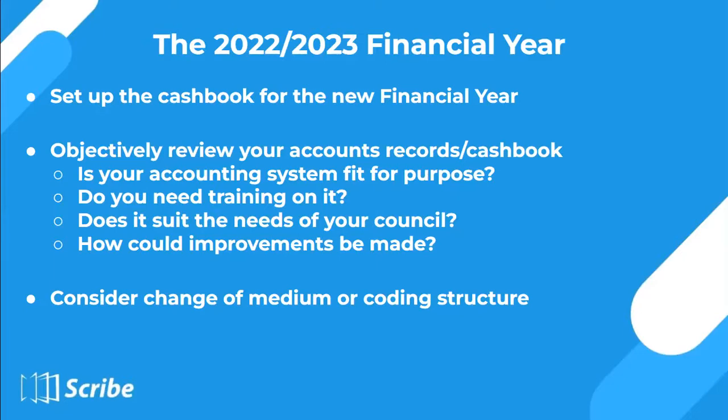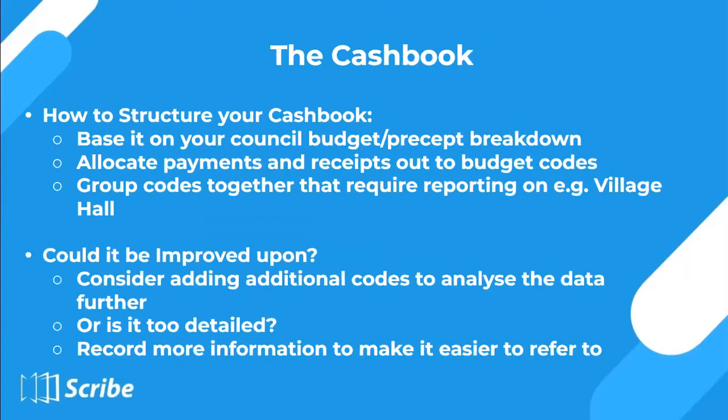The coding structure is also really key. When thinking about how to structure the cash book, I'd advise you to base it on your council budget or your preset breakdown. I've seen lots of cash books and often they don't bear any resemblance to the actual budget held by the council. So the budget is nicely set out line by line, code by code, with a budget allocated to each line. The cash book doesn't reflect that, has lots of different codes or different allocations, and actually trying to analyse the actuals versus the budget is really very difficult.